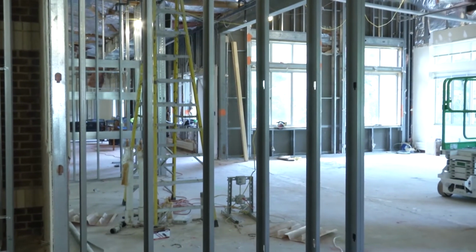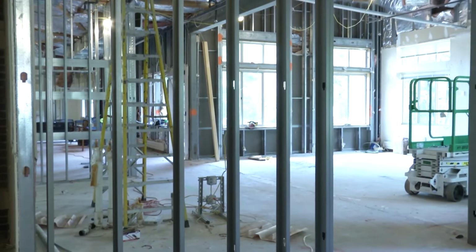And as you pan around, as you look around this space, it's amazing how beautiful this is going to be. Let me hand this over now to Adam, because Adam, you're about to show him something that blows me away every time I think about it and look at it.